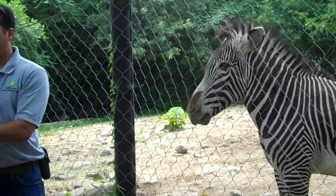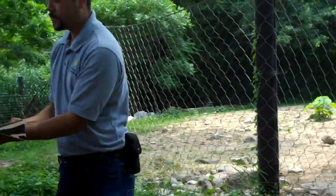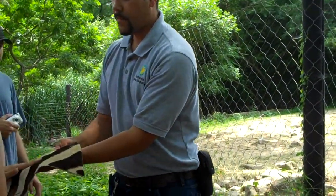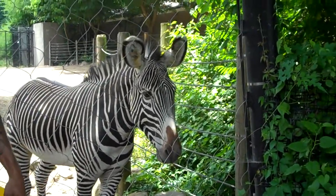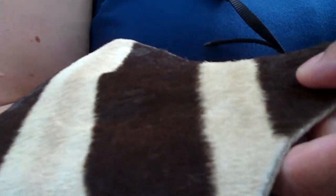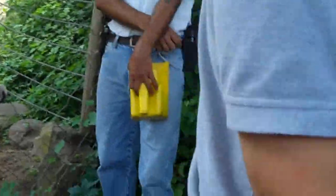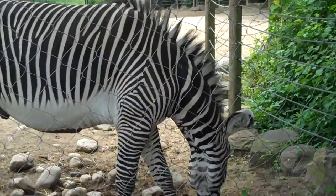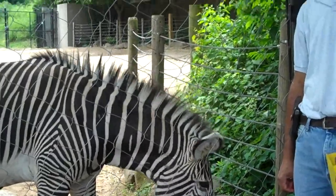And actually, I'm going to pass this around, if you want to just be gentle with this, it is a real zebra pelt. Oftentimes, we have zebras that are born, and then zebras that grow old and they die. We like to be able to recycle and utilize bones, skin in this case, in order to educate the public. So this is a real hide. It gives you an idea of how soft they feel, but also an idea of those black and white stripes.